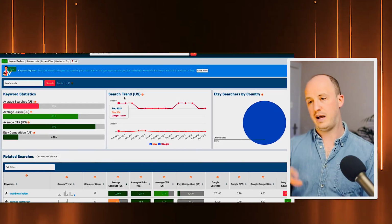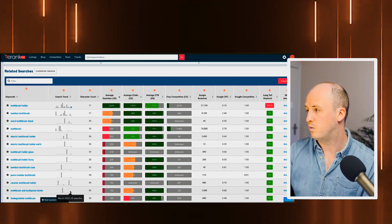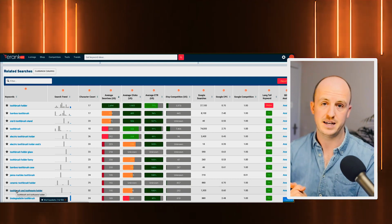So when you're having a look at here, you can have a look for other words that customers search for when they're looking on Etsy to find the products you sell, which in this case might be a toothbrush. So then you can start having a look at other keywords to use in your listing, and also it gives you some stats about whether it could be a good word to use in your listing or what the chances are of you ranking for that keyword as well.